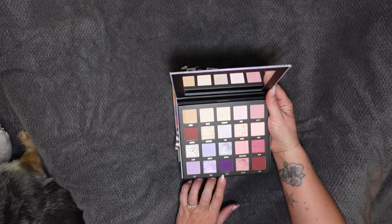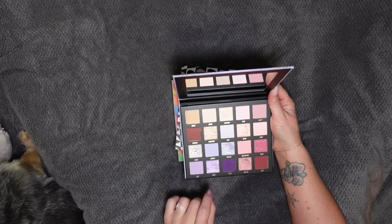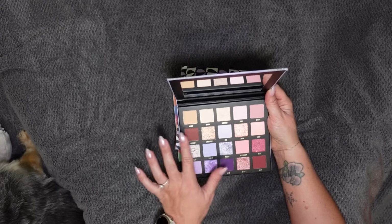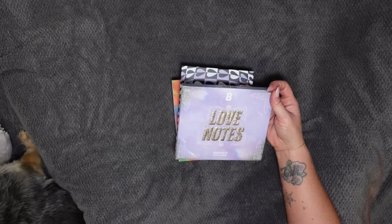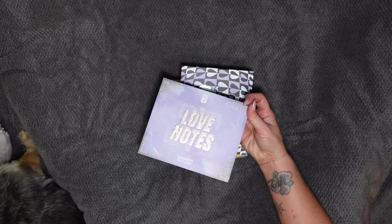I like Love Notes, but I don't know that it's something that I need to keep, because I do feel like I have some of these shimmers in other palettes that I've already kept. Ooh, I never thought I'd be like, oh, let me get rid of this one. I think I'm gonna pass this one on. That I wasn't expecting. I really didn't think I was getting rid of any of my Beauty Bay palettes.